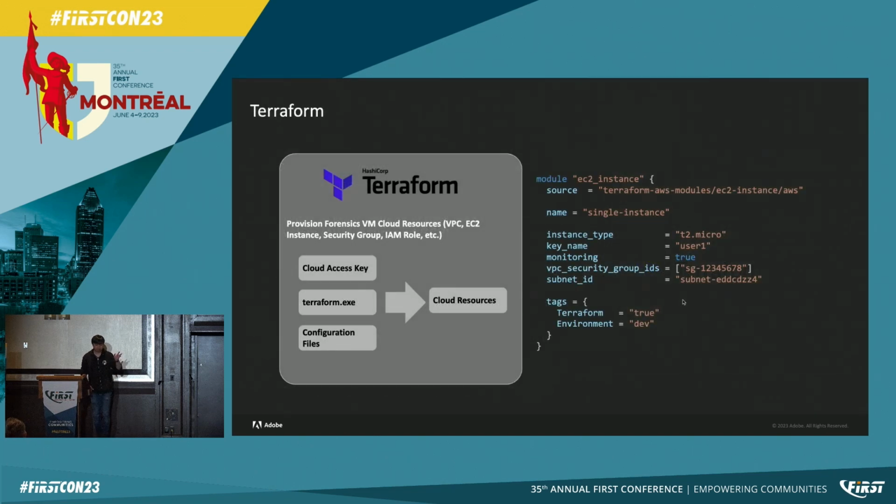Not everyone knows what Terraform is, but I want to spend 10 seconds describing what Terraform does. We use Terraform to spin up cloud resources such as VPC, EC2 instance, security group, IAM role. Definitely you need the Terraform executable, and then you need a cloud access key, because Terraform needs to access your cloud environment.